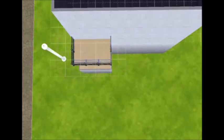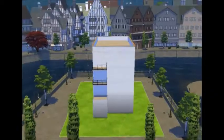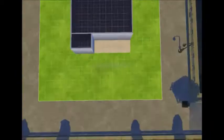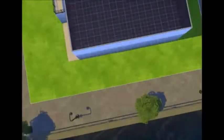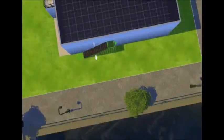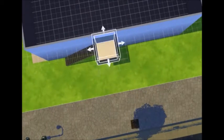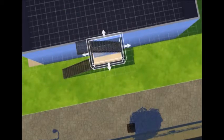So am I. Today I have this house for you guys. This is actually three houses. Yeah, it is three apartments. So this is a New York inspired apartment building. It has three apartments, so you can play with this lot in several different ways.